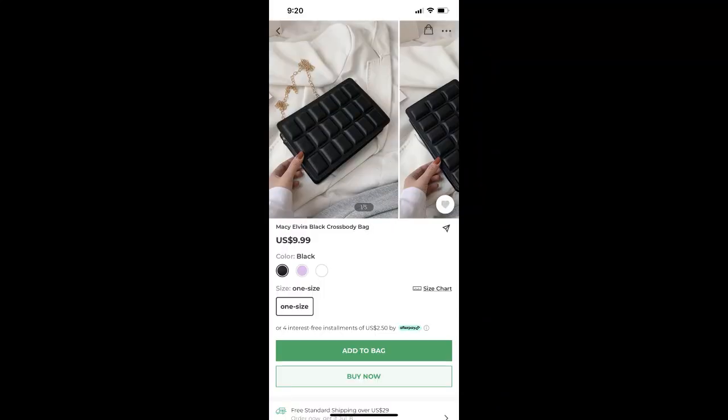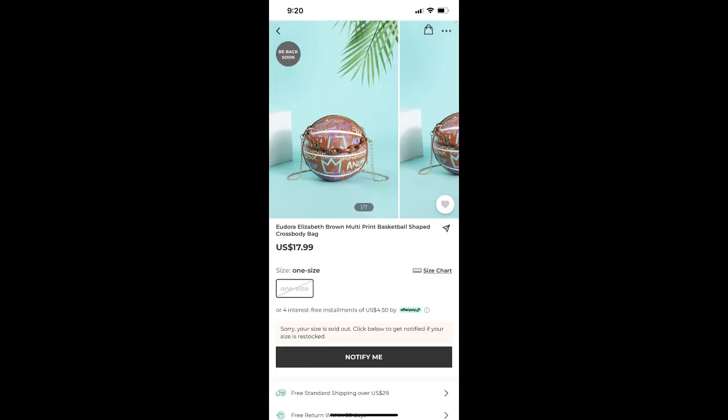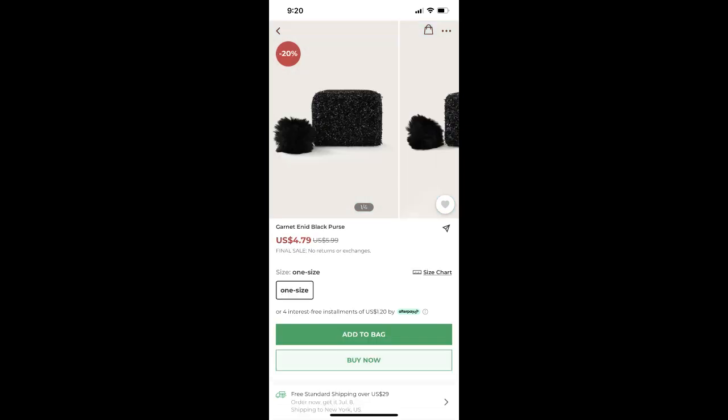The next one is a black purse, just like the white purse I showed you. And the basketball purse with different colors and writing on the outside of the purse, I really love. And also the last is the wallet.